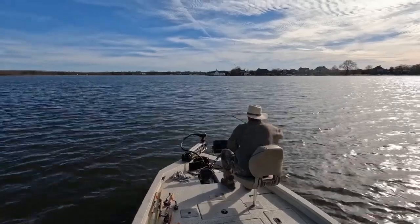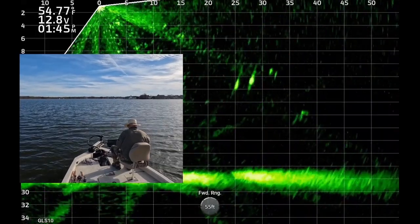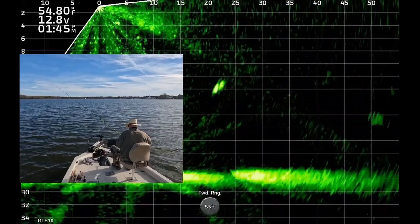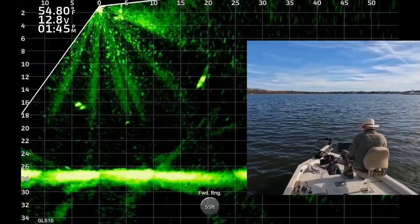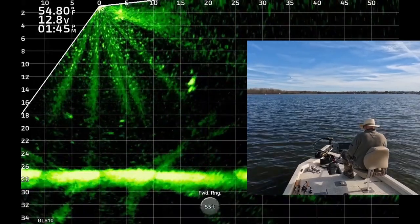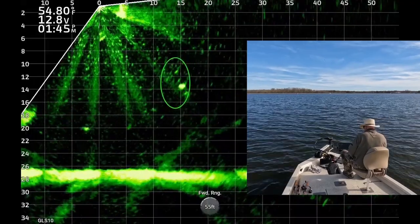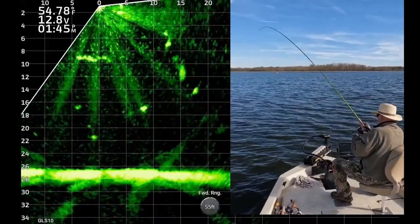Let's get to it. Okay, cast it out there. You can see my jig hit about 35 feet out. There's a couple crappie, 12 feet deep, about 20 feet from the boat. And my jig's dropping down to them right now. He's taking a look, getting closer, about to see it. There's the quiver, and boom, on his way to the boat.